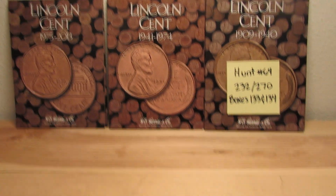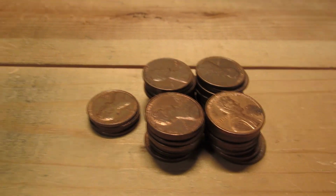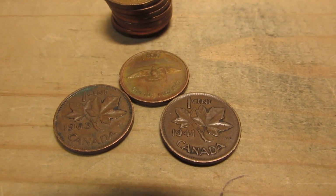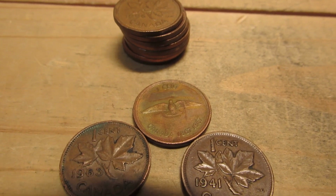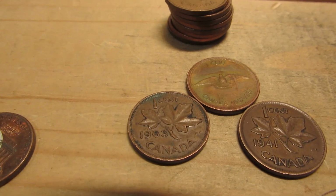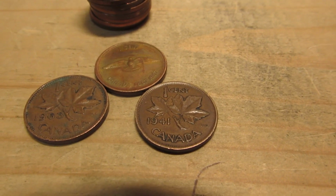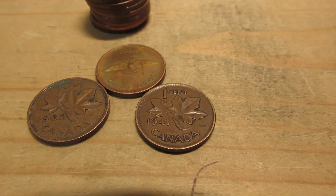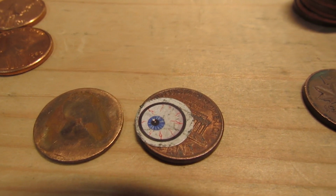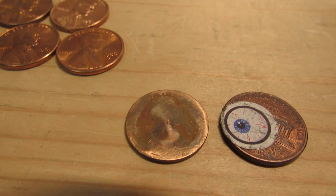We did get a lot of nice finds though, so let's go ahead and cover them now. We got 44 estimated memorial cents, along with a handful of Canadian cents, including 3 older ones. A bird cent, that's the commemorative centennial year for Canada, 1967. We have a 1963 young head cent, and the oldest one was a 1941 King George VI. We also got 2 odd finds here, one with a big eyeball sticker on it, and one so worn that you can't even see anything on it.